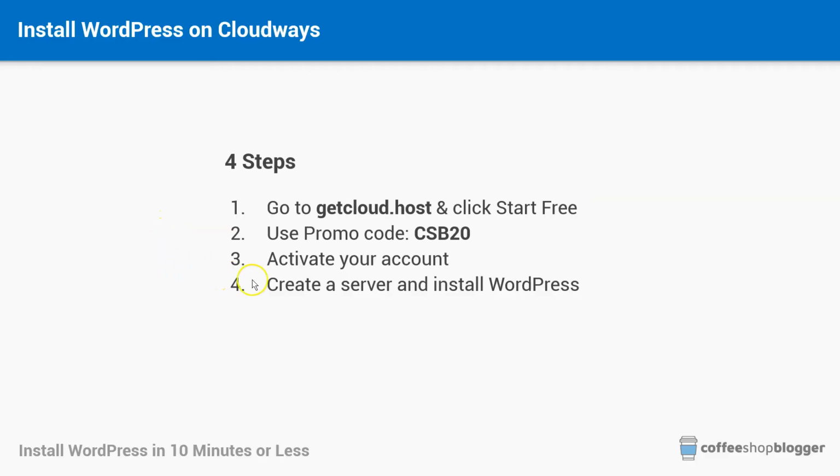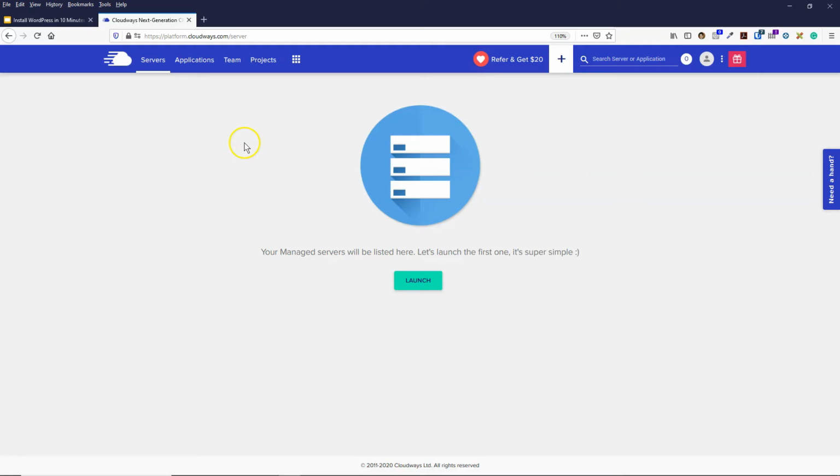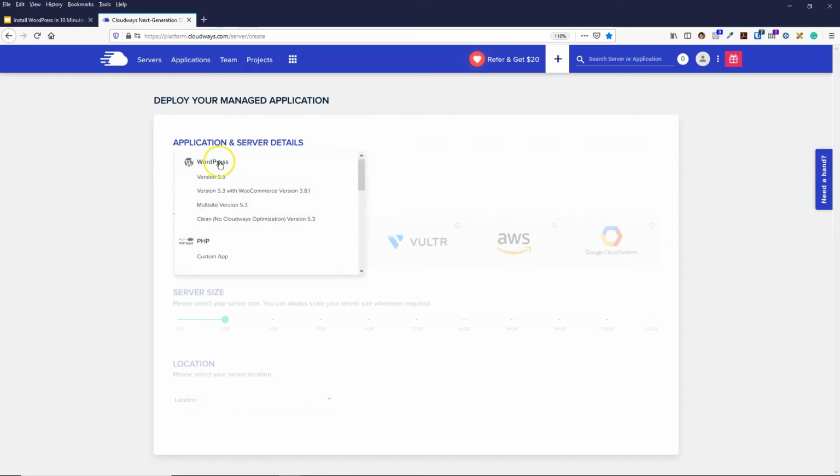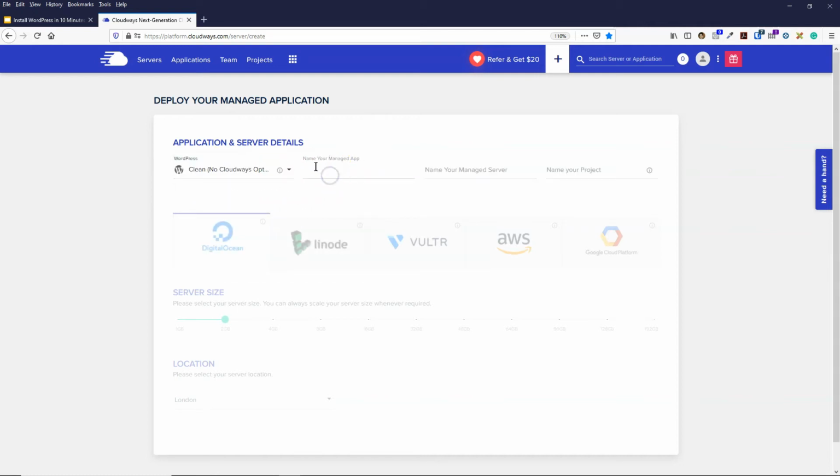So we're now on step 4, which is create our server and install WordPress. From the servers page, click on launch, and what we're going to do is select WordPress from this drop down box, and I'm going to choose clean, no Cloudways optimization, and we're going to name the managed app, which is WordPress. Now you can call this anything you like, it doesn't matter what you call it.